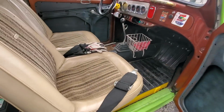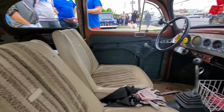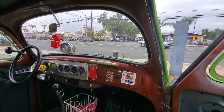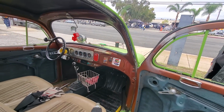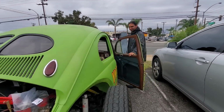Look at that. We got racing lap belts. We got non-factory seats. Whoa. Look how bad this is. I got a tachometer out on the hood. Yeah, you got to know what those Webers are doing. You don't want to blow them up, right? Thanks, bro. Yeah.